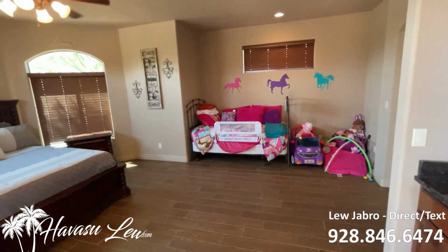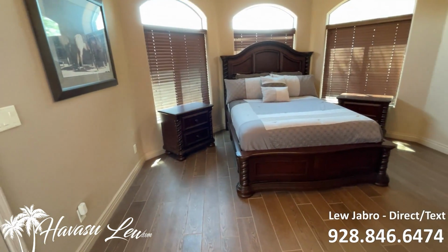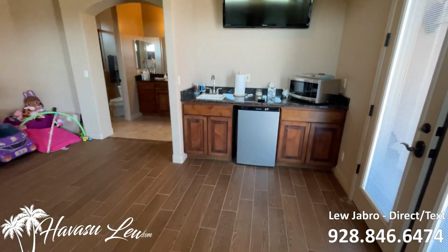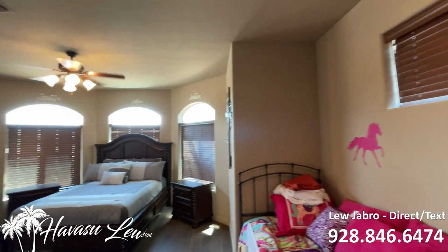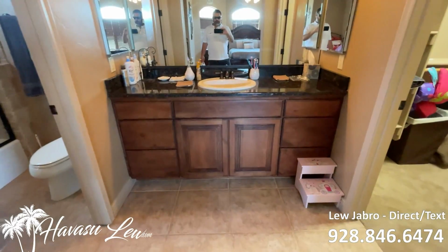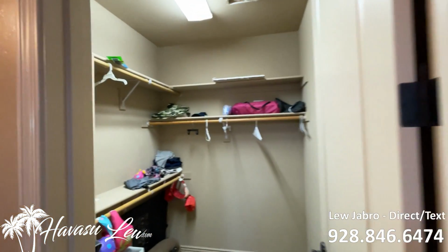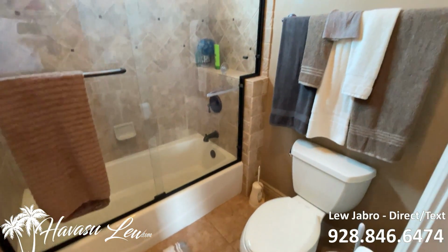All right, so you have this casita that has its own entrance. This would be the 4th bedroom. They're kind of using it as a guest bedroom, nursery, kids room setup. It's real nice, has its own bathroom, little kitchenette with fridge. Very cool setup. Same granite and cabinets as the inside. Has a big walk-in closet. Has its own full bath with a tiled shower.